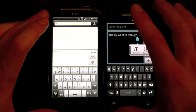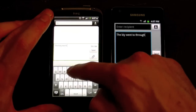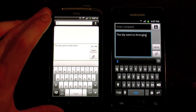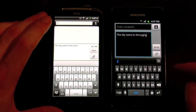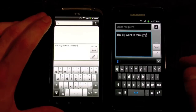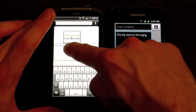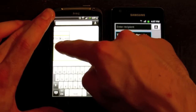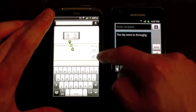You just scroll like that. It's a little bit more intuitive, however, on the Sensation. You can write, the boy went to the store. Now, I find this to be much more accurate and more responsive, and the autocorrect is more comprehensive. It has more words in the dictionary, and it's a lot easier to store words in this dictionary. As well, when you're scrolling through text, you just hold down and you scroll from left to right, and like the iPhone, it'll magnify whatever word you press. If you want, then you can select the word or select all, and then you can copy or paste.